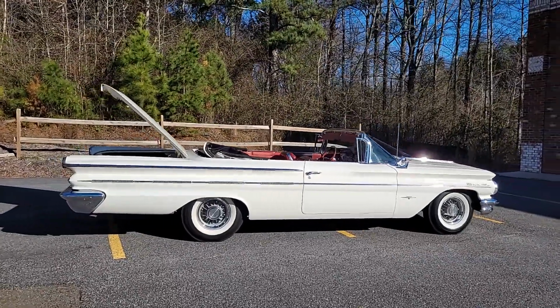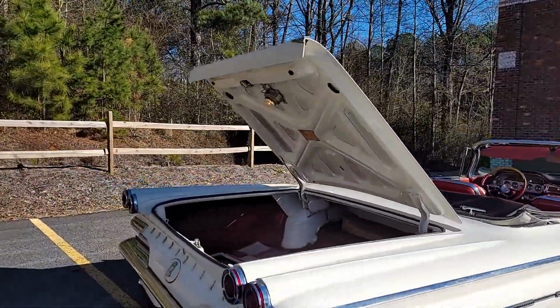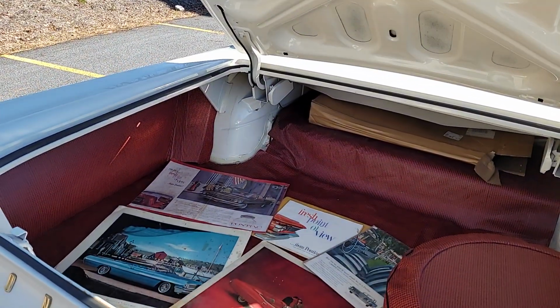Again, the biggest thing that I love about this car is that you don't see too many of them. And to have one all original like this, it's just unheard of.